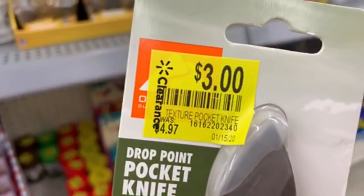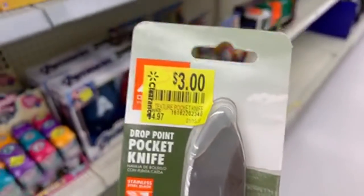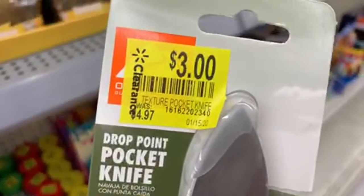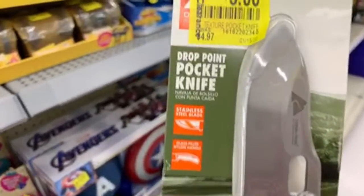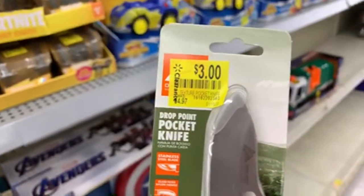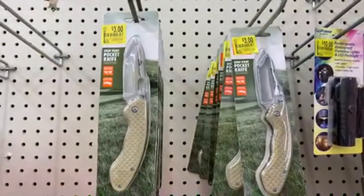This is a knife by Ozark Trail. It just got marked down. I scanned it right before the live stream. It truly is $3 here in my store. This is the drop point pocket knife. And you guys know a lot of these Ozark Trail items have been on the clearance aisle for the last couple of weeks. We have this variety right here.